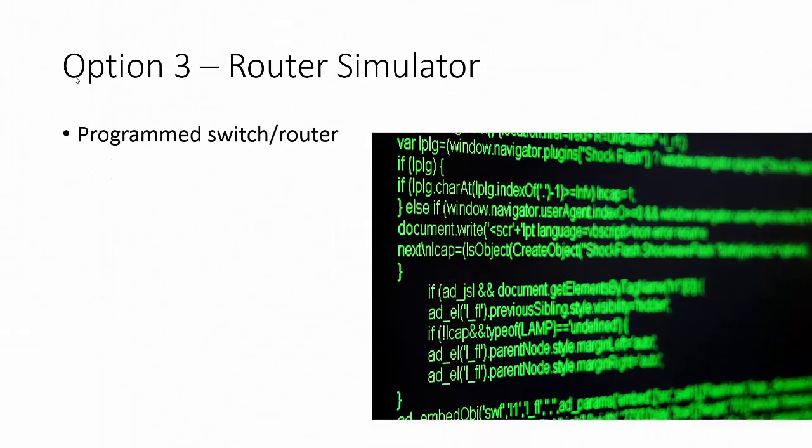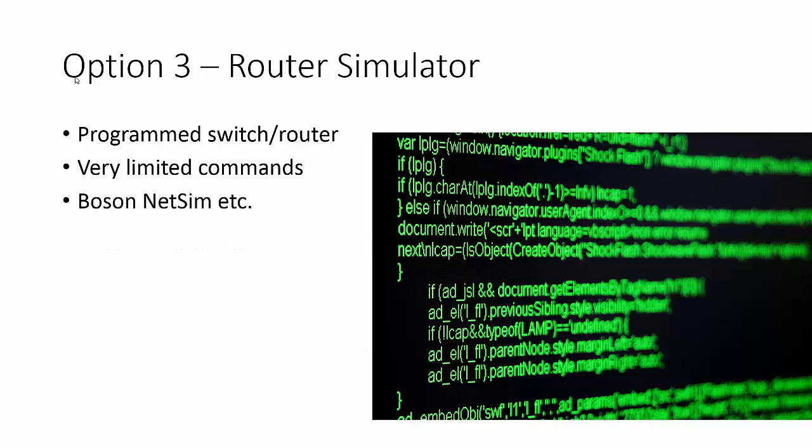Next option is a router simulator. This is a program set of commands that sort of mimics what a router and switch can do. They were fairly popular until GNS3 came out. They're very limited commands. Companies such as Boson do something called a NetSim for CCNA, CCNP. They are very, very limited. They tend to be expensive, so for that reason I recommend you don't use them.